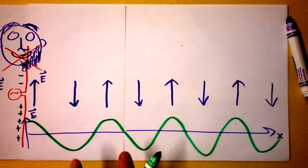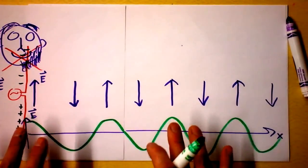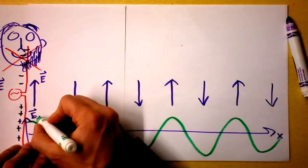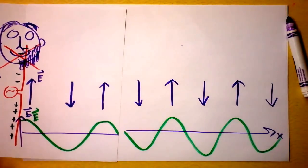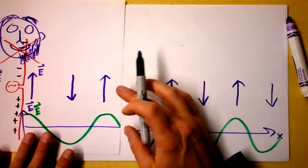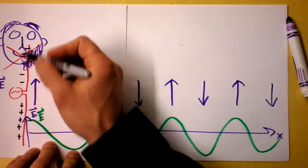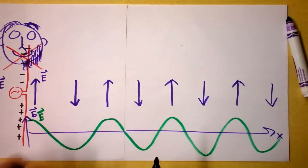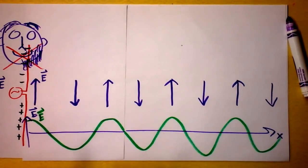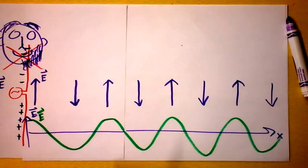We've got a wave of electric fields, but at the same time, we've got essentially a current in this wire. That's a little bit strange, because we don't actually have a circuit here. We've just got a wire floating up into the sky and another wire going down a little bit. But we could definitely argue that since we're sloshing the charges back and forth, we've got a current.